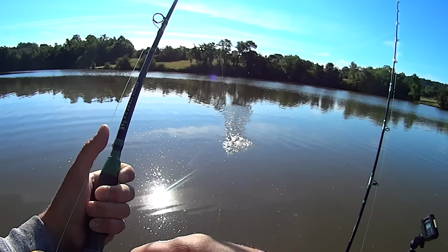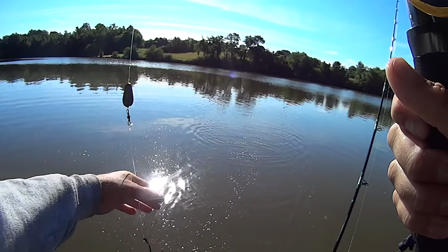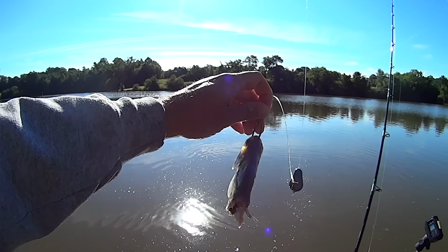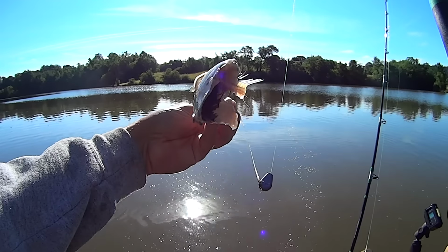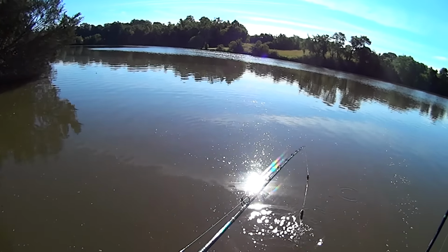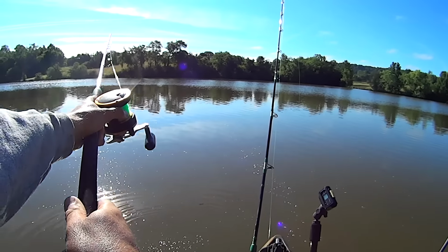I'm gonna check this rod. It's been hit numerous times. And you can see, they started at the bottom and started making their way up, but surprisingly, the bait's still in pretty good shape. So I'm gonna throw it back out there. But them turtles, man, they're just making quick work of these baits.